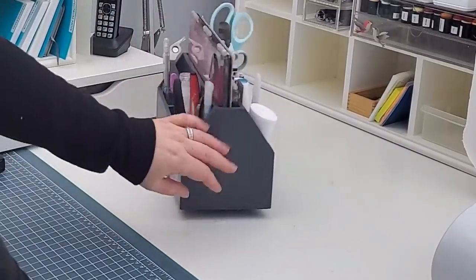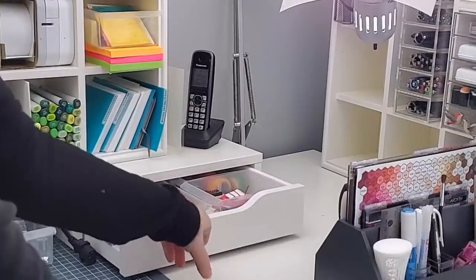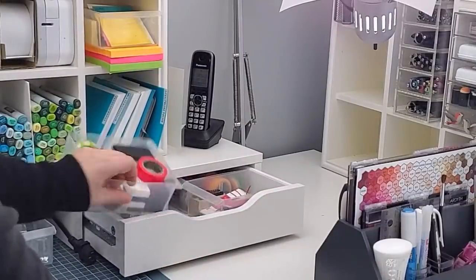Now this is the other drawer in that Alex add-on unit where I keep things I don't use very often, and this one's full of washi tape.